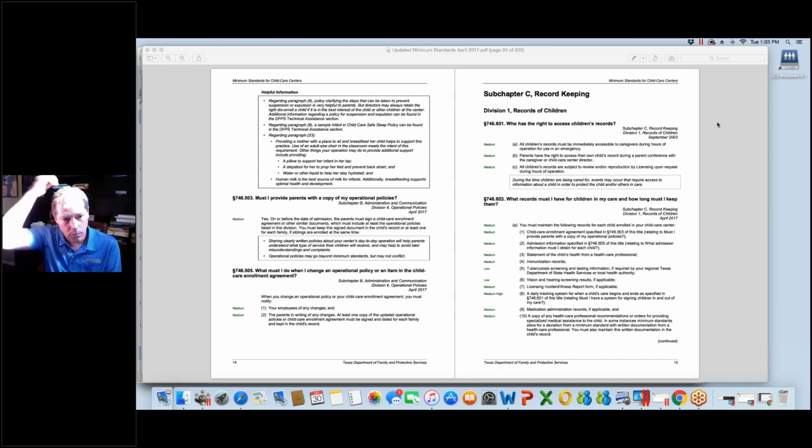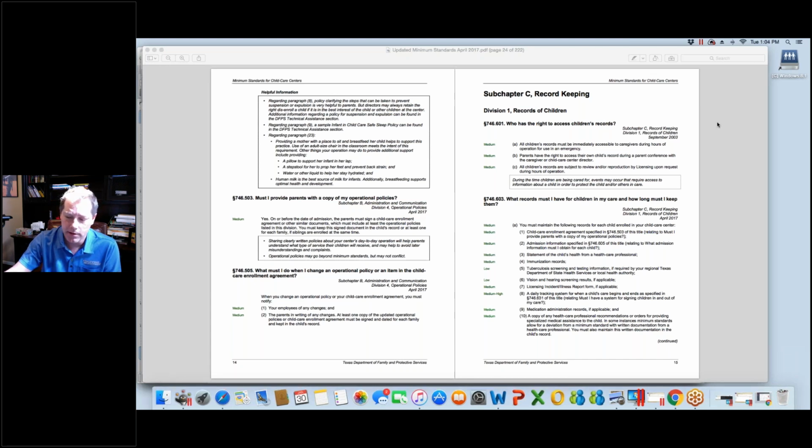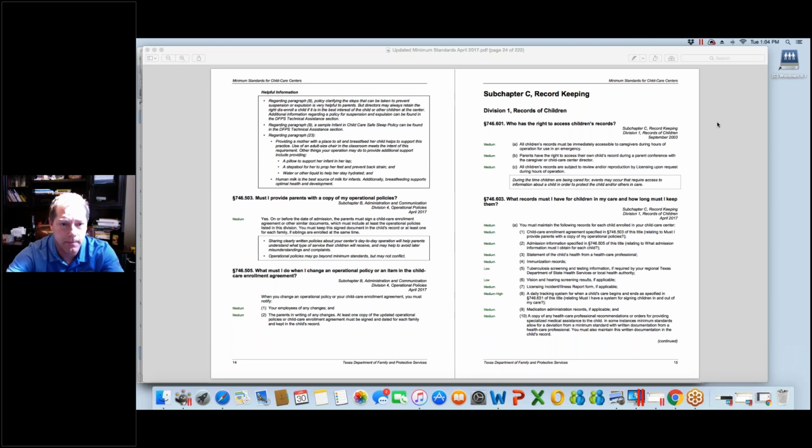The problem with electronic records, and where you're going to run into your challenge, is the employees having access to the electronic records. With children's records, with personnel records, whoever the manager on duty is has to have access to those. So whatever system you put in place in your program to ensure that access is granted in these situations, that's what you've got to look at right there.